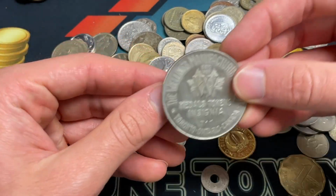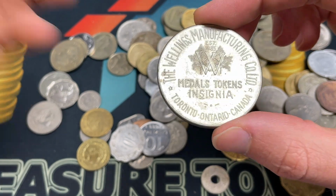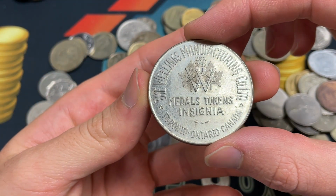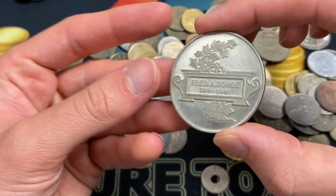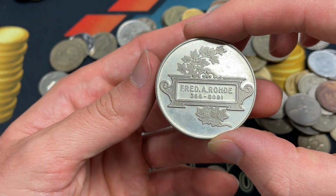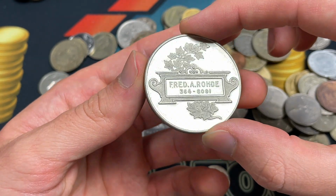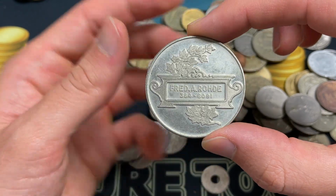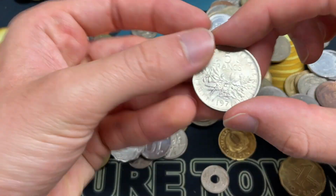So let's see. This one I have to do more research on. I saw this. I said if I could find that silver, which I don't think it is, I'll send the guys some more money. But this is Toronto, Ontario, Canada, Wellings Manufacturing Co., Fred A. Rohde. So I'll look that guy up, see if I can get some info on him. Something fun, just a mini research project for me.